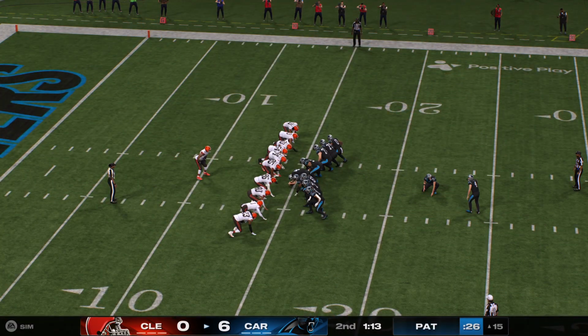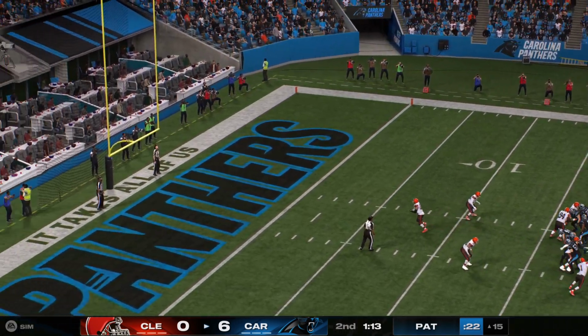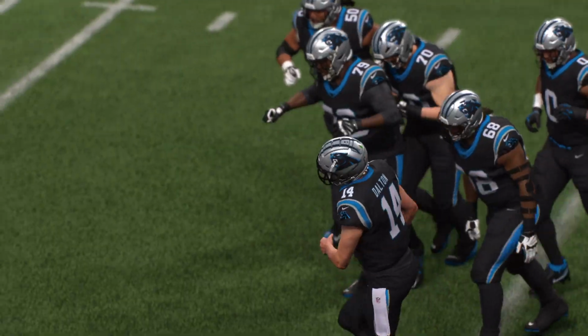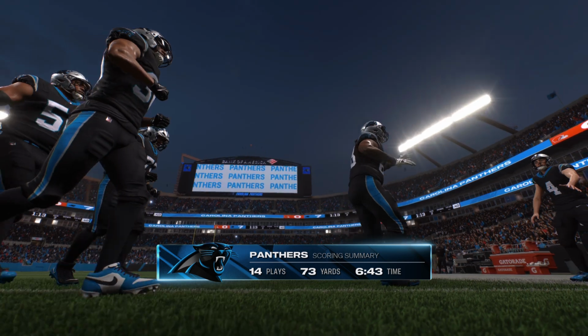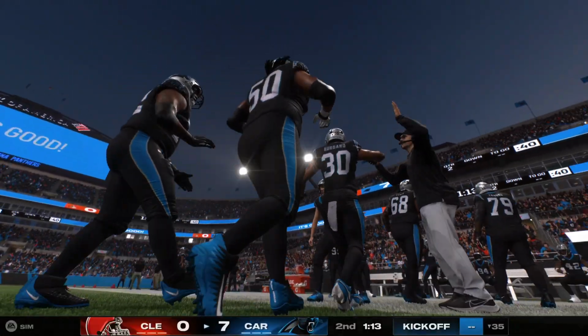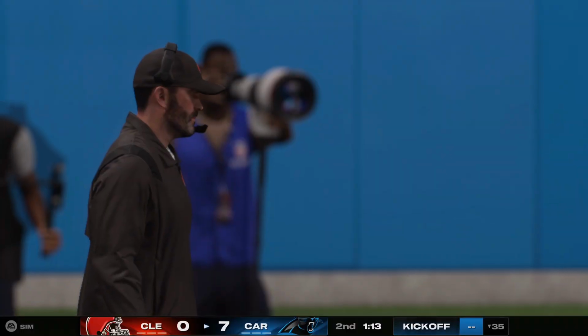Eddie Pinheiro now for the extra point. And this will be good to give the Panthers a 7-0 lead. That one was an extended drive, 14 plays all told. And it was Bryce Young who finished things off with a touchdown run.